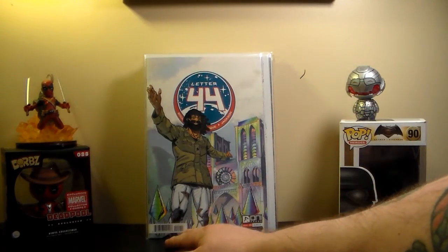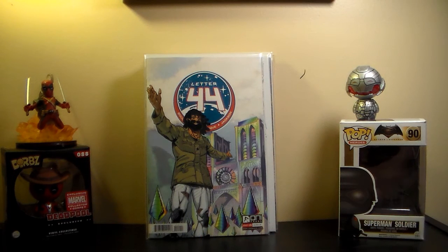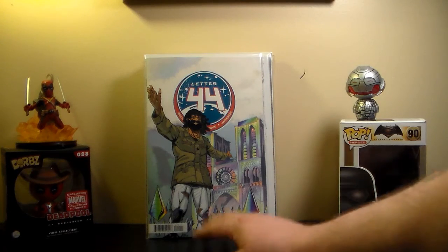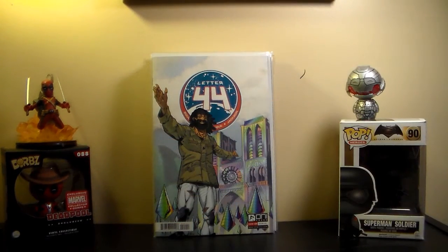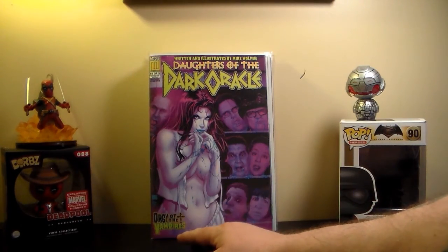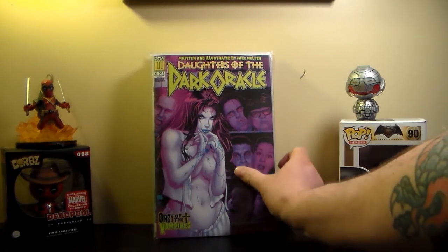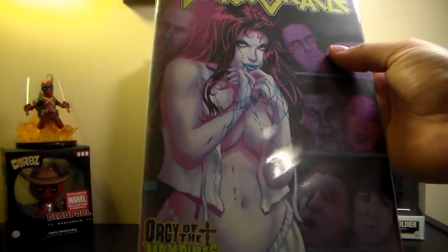And Letter 44, number 24. I actually think I missed the last two of these. I've been trying to cut back on my, or actually, I wasn't supposed to be picking up any new books anymore, but you guys know I've been still doing it. But yeah, I think I'm going to go back and pick this back up again just to complete the series, because I don't think it's going to go much longer. Then of course I got the Daughters of the Dark Oracle, Orgy of the Vampires, and I always get the Psycho 70s edition.